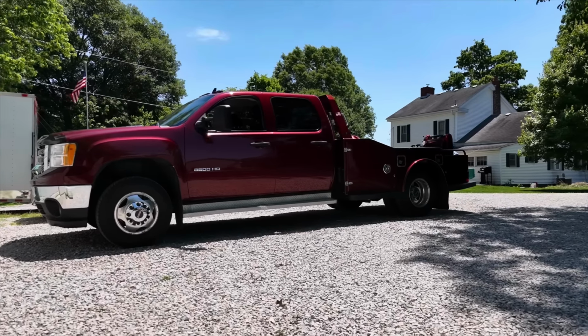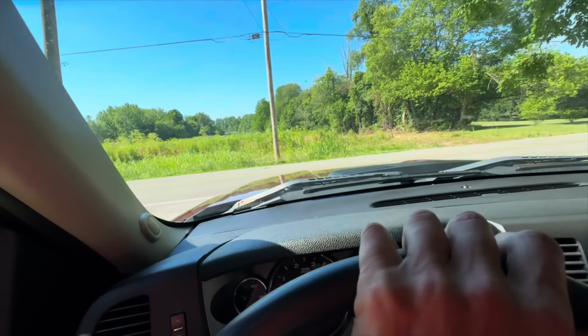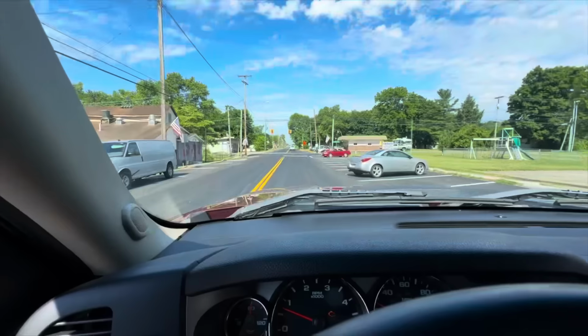Eventually, my two associates got the truck put back together, and then it was time for a test drive. Test driving Dummy's truck. From my understanding, the truck seemed to be doing just fine until the brakes got a little heat in them.